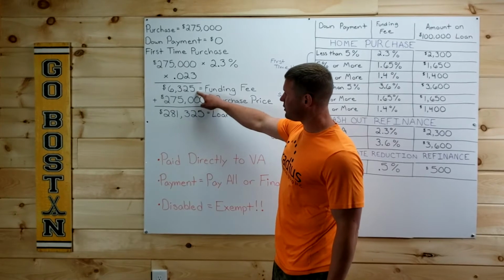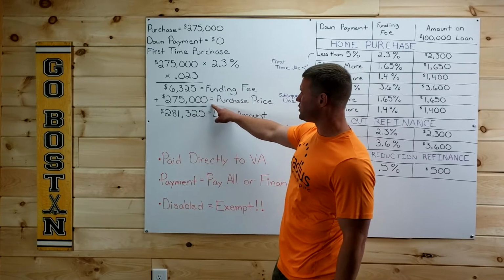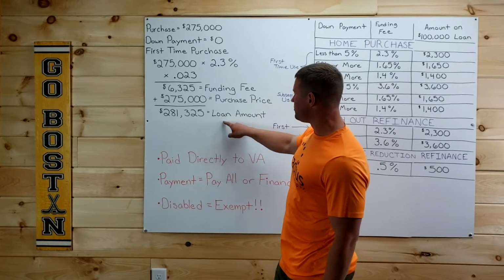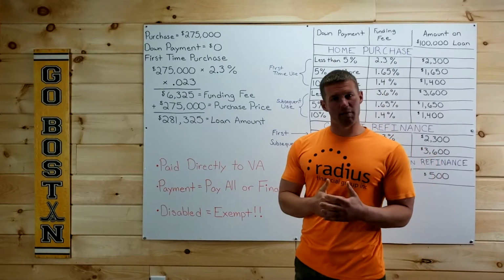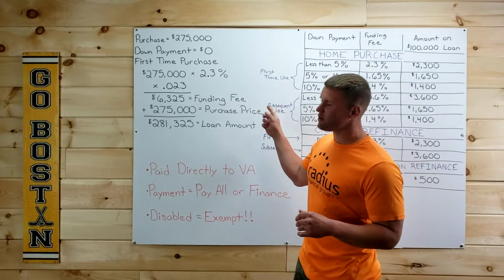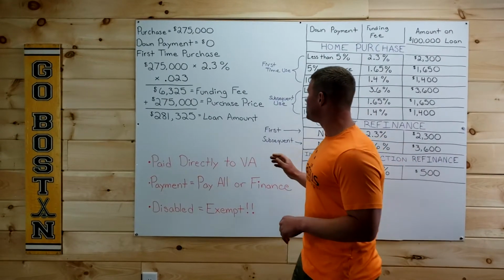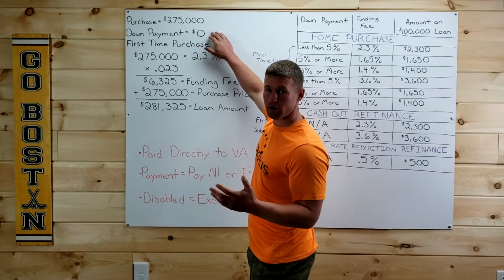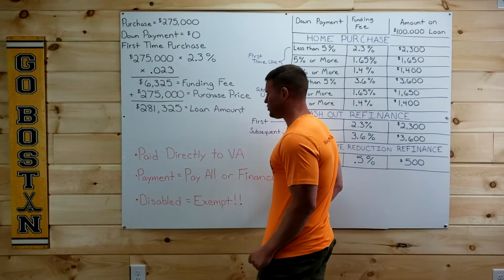So we take that funding fee of $6,325, we add it to the purchase price of $275,000, and we come up with $281,325. So that is going to be your total loan amount. So if you ever wonder why you're using a VA loan and you're not making a down payment and your loan amount is actually higher than your purchase price, that's because of the funding fee. The funding fee gets rolled into the loan amount. All right? And like I said, you can take your purchase price, how much of a down payment you want to make, whether it is a down payment at all, and then just apply this funding fee to whatever fits your unique situation.